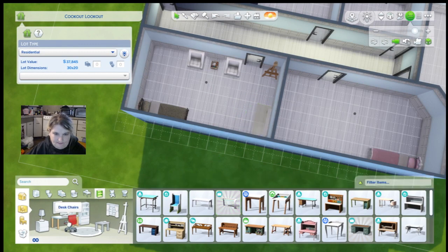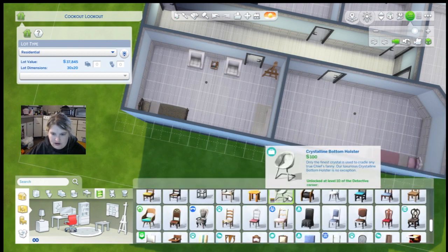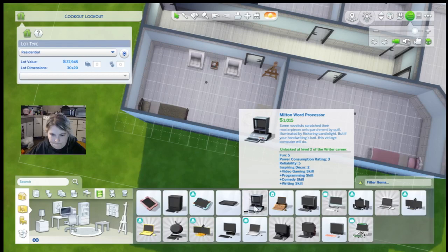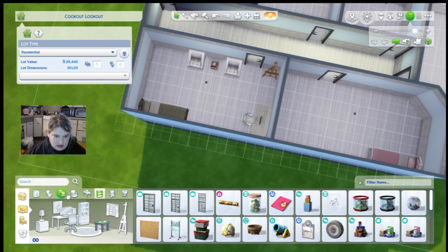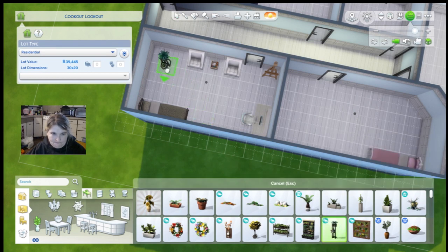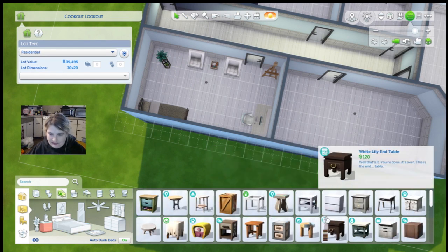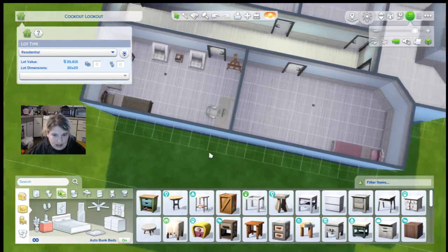Computer desk. Definitely want to give him a good chair to sit in. All right, and then a computer. Okay, yeah, now maybe something else. How about a plant? Okay. And I already see that we're going to end up going over 50K. That's all right. I just wanted to use that as a base. Alright, so his room's done.